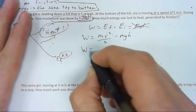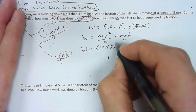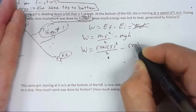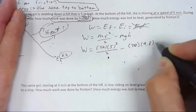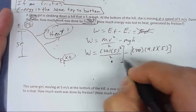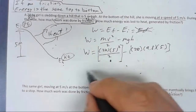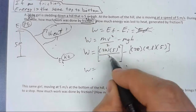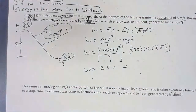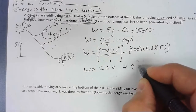Now we can plug in numbers. Her mass is 20. Her speed at the bottom is 5, over 2. Again, mass 20. G is 9.8, and her height here, 5 meters. We're doing these separately. I want to know how much energy she had at the bottom, how much energy she had at the top. If you calculate those, 5 squared is 25 times 20 divided by 2, which is really times 10. 25 times 10, you get 250 right there. 20 times 9.8 times 5 is 980.